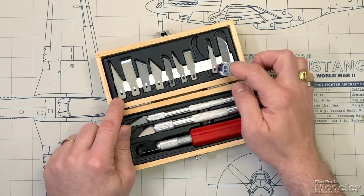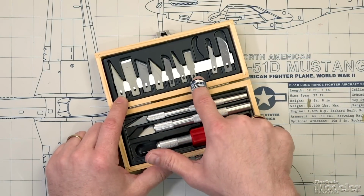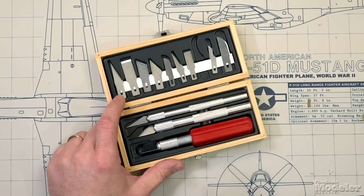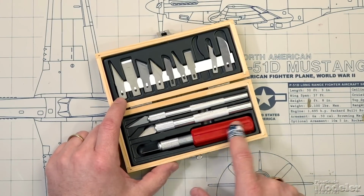Now that we understand a little bit more about the knife handles, that explains the tangs on the bottom of the knife blades. These narrower tangs fit into the number one handle, while the wider tangs fit into the number three and the number five handles. Let's go through the blades themselves, lickety split.